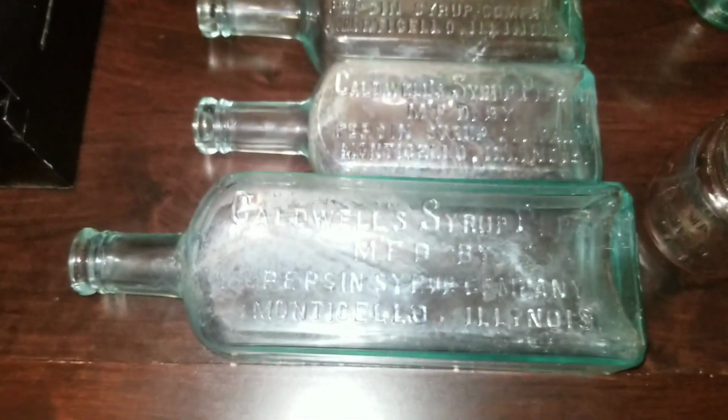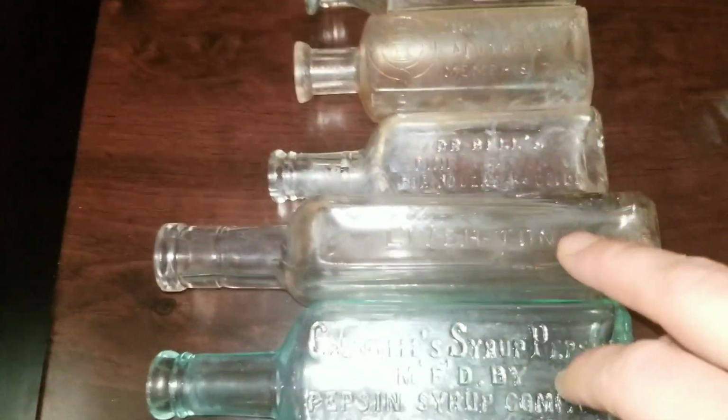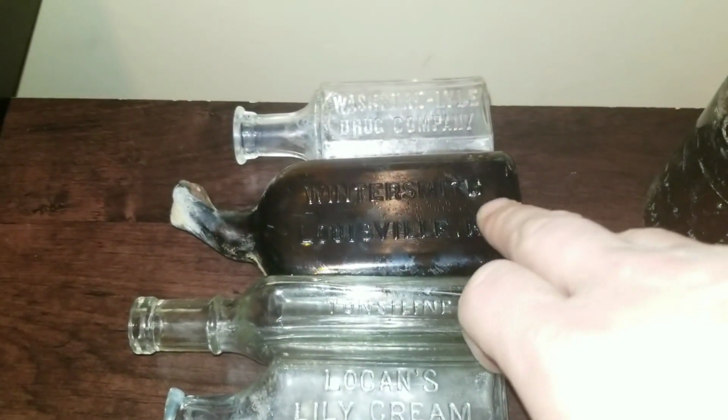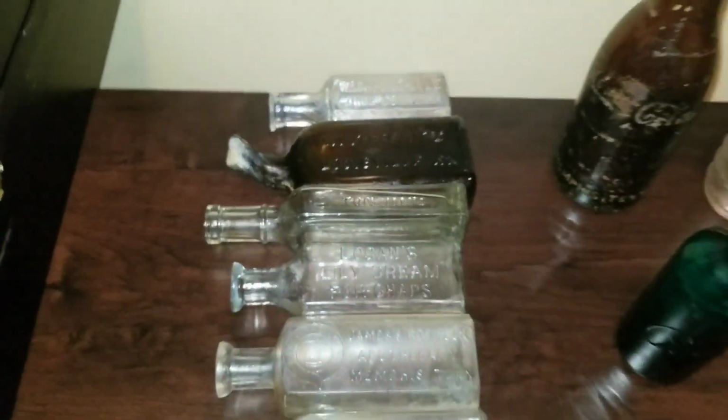And then here's our non-slick medicines, our embossed medicines. We got some Caldwell syrup. Actually, we got 3 of them. All Monticello, Illinois. And then, I love these here. Liver Tone. And then you got Dr. Bell's Pine Tar Honey. You got James Robinson's Apothecary, Memphis, Tennessee. I like that one. That's neat. Logan's Lily Cream for chaps. Tonsiline. And on the other side it says for coughs. And then Wintersmith, Louisville, Kentucky. And then Washburn Lyle Drug Company.